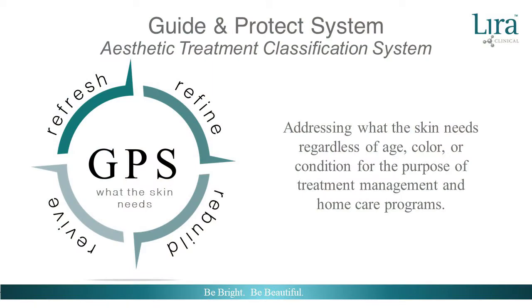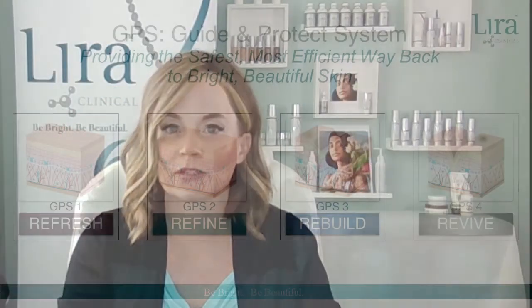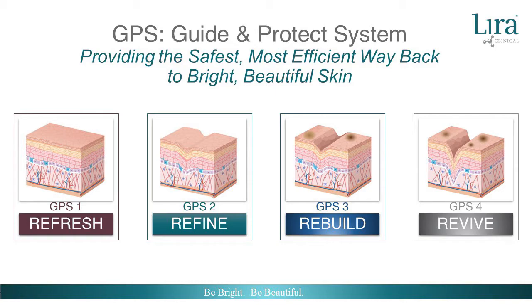So what exactly is the Guide and Protect system from Lira? It's a system that allows us to create and identify exactly what the skin needs on a customized basis. That means every single client that we see is going to be addressed on a unique individual level.